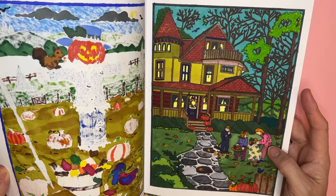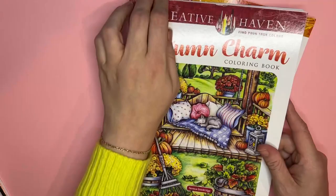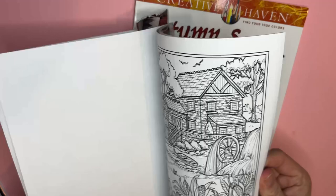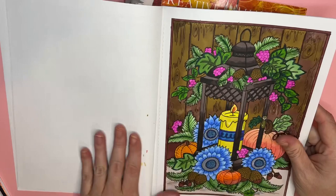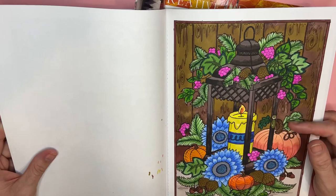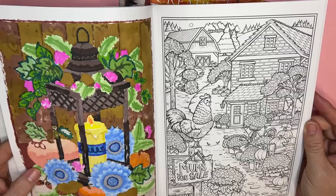Then, of course, we have Autumn Charm, which I chose this one. I think I want to do this with my pencils. Not sure which pencils. I have a lot of pencils. I have every pencil you could want. I did this one last year. You can see my skills were already improving more last year, even compared to previous years. I don't know what I used. I think I used Spectrum Noir Tri-Blend markers for this. And, oh, love it.